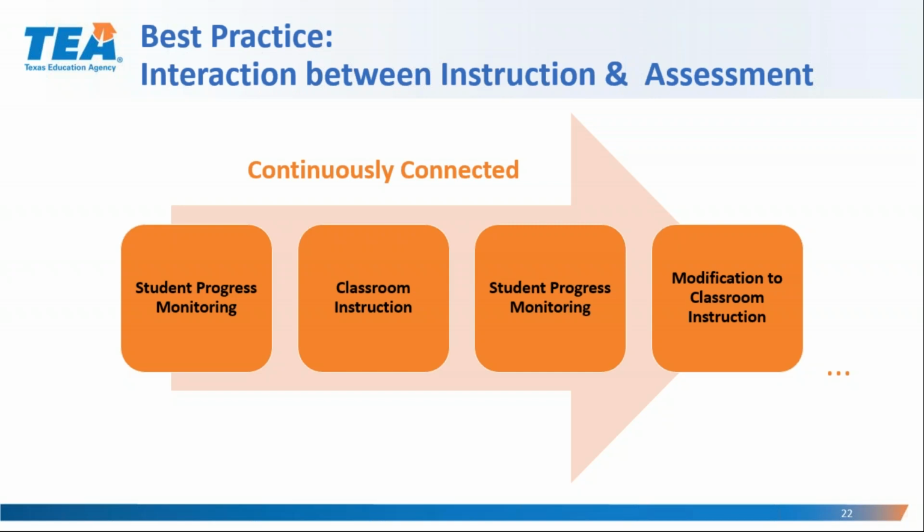So therefore, more instruction would occur on the alphabet. But what if later student progress monitoring showed he was learning the letters of the alphabet, but he was still not able to write his name? What if there was another reason why the child was having difficulty? After more informal assessment, it might be learned that actually what is in need of further modification in instruction is an emphasis on his fine motor skills. So assessment, when done well, takes out the guessing. It enables a teacher to use the data that they collect and inform their next steps with each individual student. Classroom instruction then becomes much more intentional.